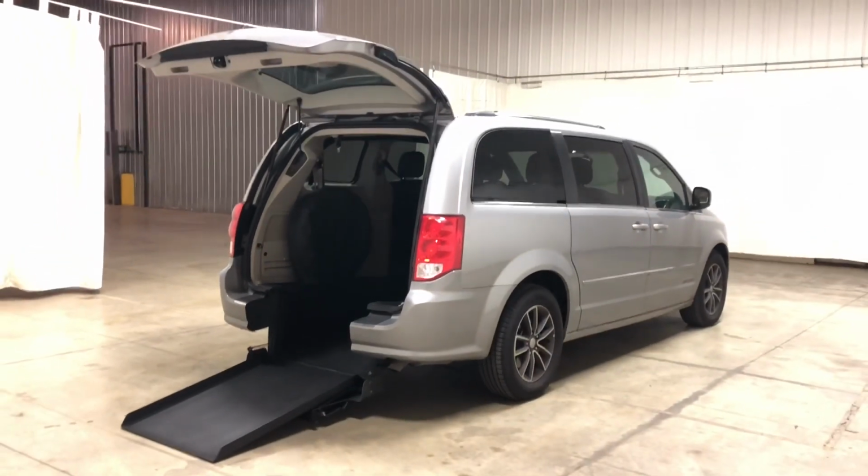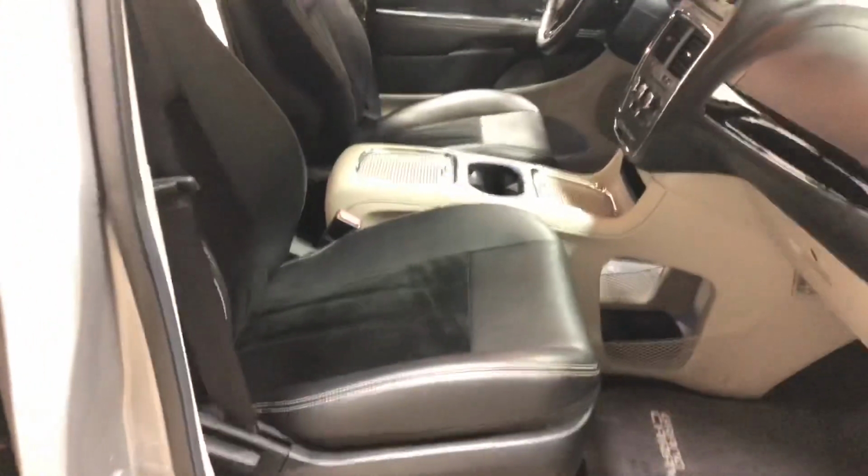38,000 miles. 2017 model SXT. Sporty wheels. Bucket seats. Rear air conditioning and heat. Just push the button in the door jamb to shut the doors, or from the key fob. It's also got remote start as well.